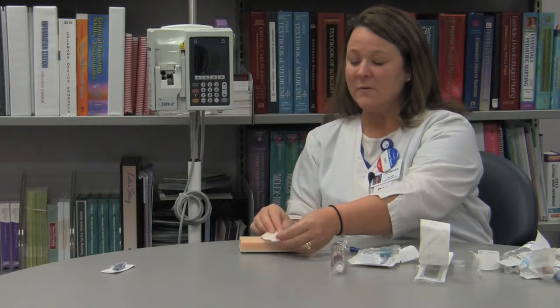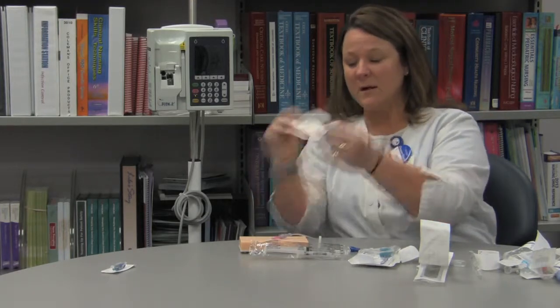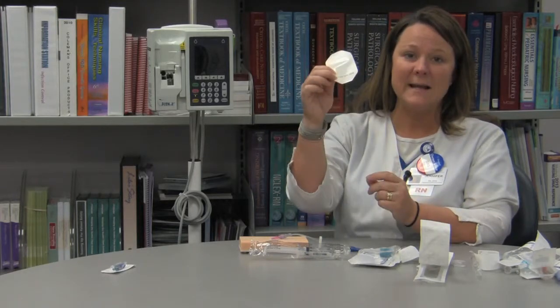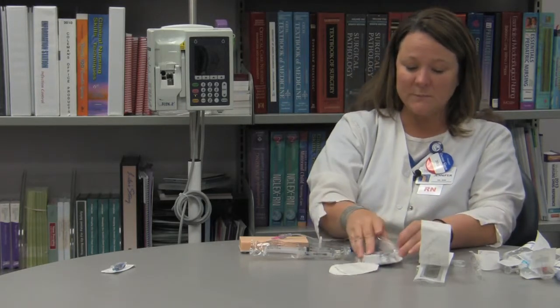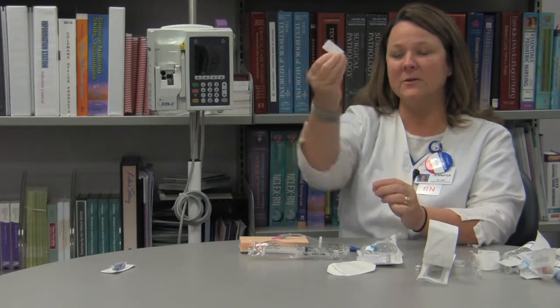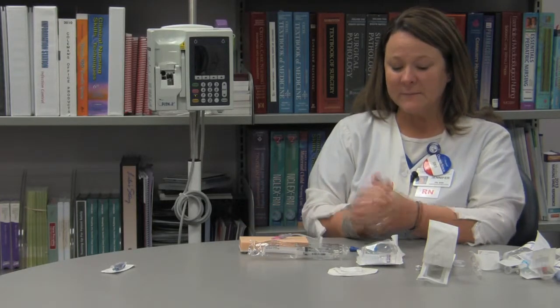So if you started an IV and you were successful, yay. You got it flushed, you got a good blood return, you got your Tegaderm on top. You always want to be sure that you date it for the date you inserted the IV. You can use the date on the Tegaderm, or there's another date here in the package. So either one, you've got two options. We just always want to be sure we put a date on the day that we started the IV.